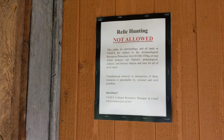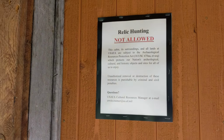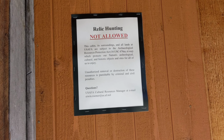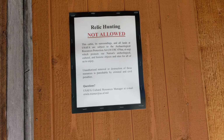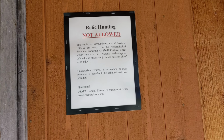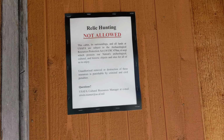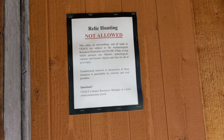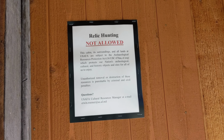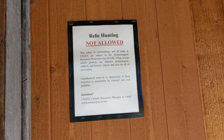So the sign says relic hunting not allowed. This cabin, its surroundings, and all the land at the U.S. Air Force Academy are subject to the Archaeological Resource Protection Act, which protects our nation's archaeological, cultural, and historical objects and sites for all of us to enjoy. Unauthorized removal or destruction of these resources is punishable by criminal and civil penalty. So if you have any questions about the history, you can contact them.